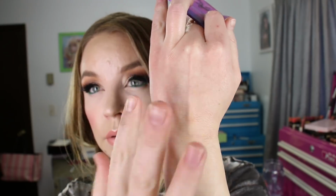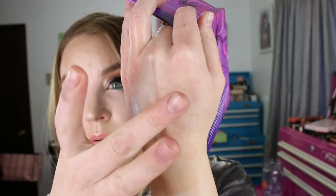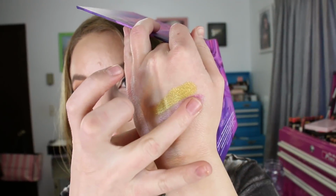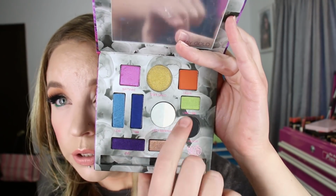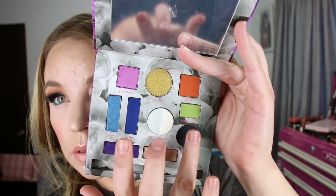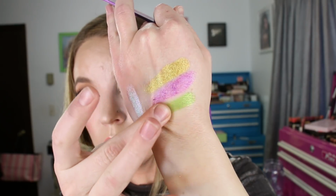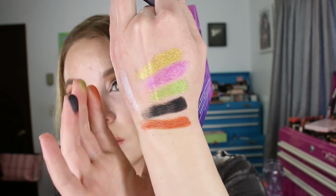But, swatch once. You can kind of see the split, right? Here's the gold, the purple. Get a better swatch of that purple. There are only 2 mattes in here, and that's the black and the orange. This green. That black is super dark. Super, super black eyeshadow. This green one. Oh, that green, it's a pretty color. Yep, that is a very black eyeshadow.